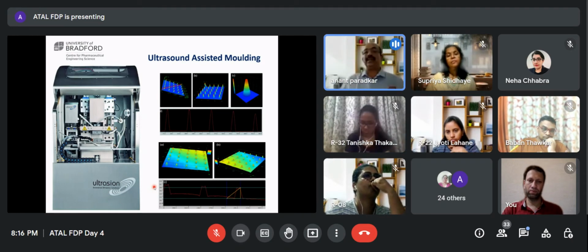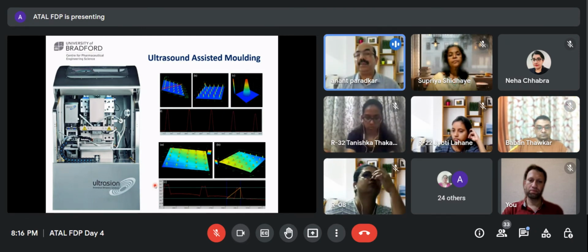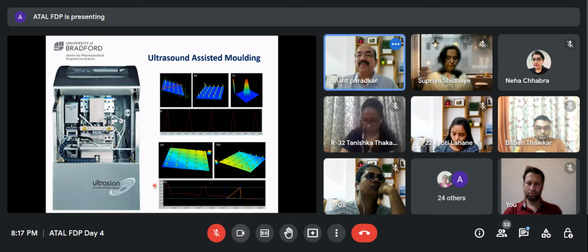What Ultrasion has done is the pellets, or powder, can go in and by ultrasound it can directly melt the material. There was a concept of ultrasound assisted tableting. The same thing they did in the molding process, and we did some work on this, but this company no longer exists. It was a European, I think Spanish, company which was existing at that time.